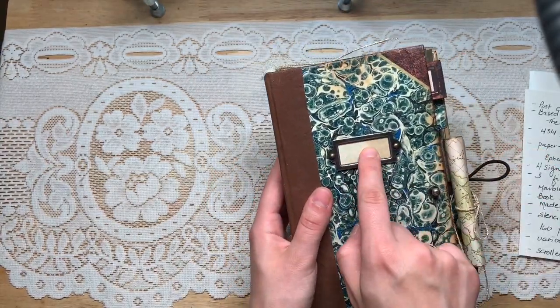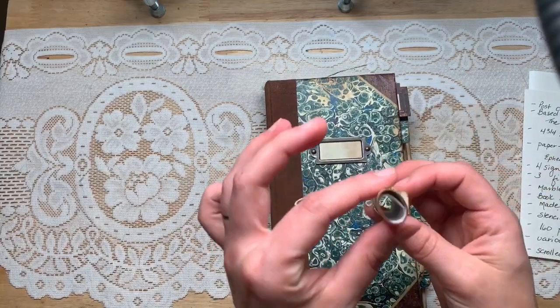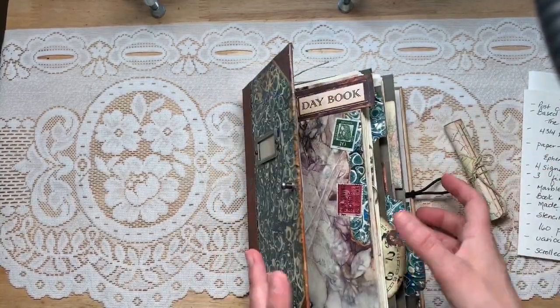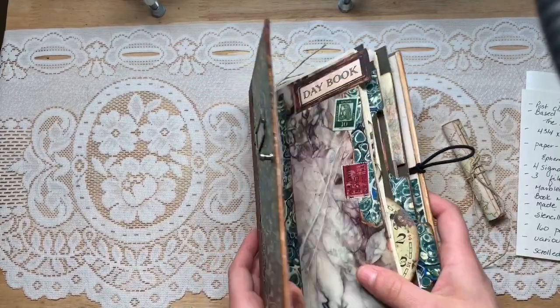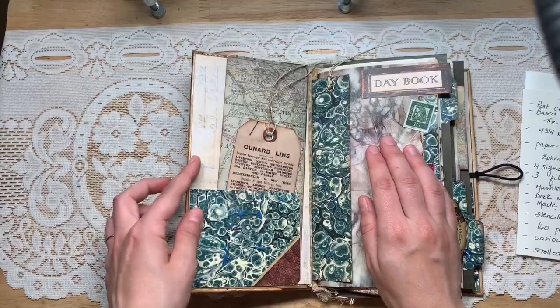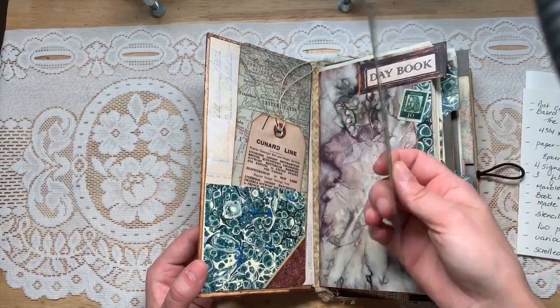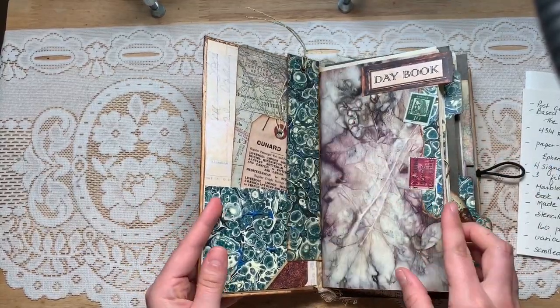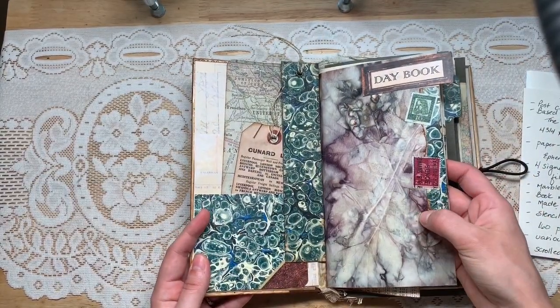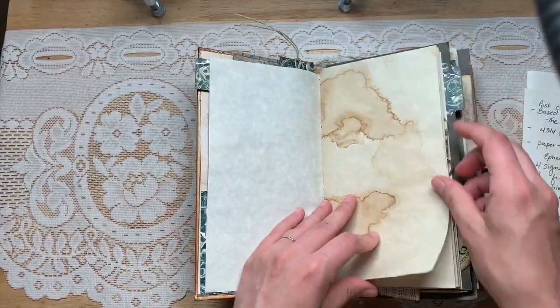Little hitch post, you could write whatever you wanted on there. There's a little map tied up right there. Look at the side view of that. I hope I'm showing this well enough so you can see. There's a really pretty marbled bookmark. Here's these eco prints. They're digitals from Ephemera's Vintage Garden. They are gorgeous.